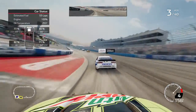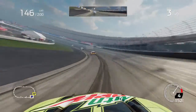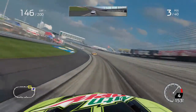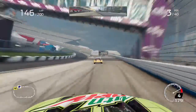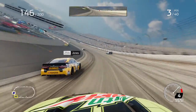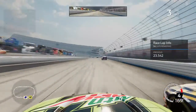I think I'm still gonna count on a caution to come out. Hopefully with not like 10 to go like last time, because this car, like I've said numerous times, does not take off well in the short run. If a caution came out at this point, I'd be pretty happy about that, because I think I'm quicker on the long run tires at this point.